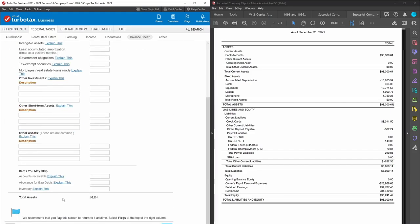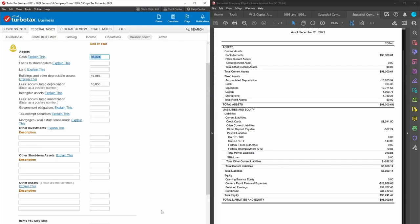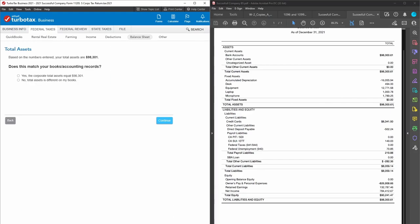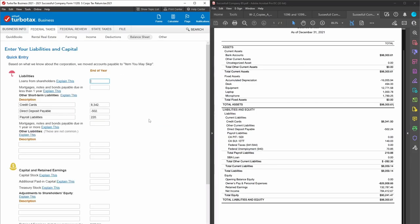Sorry, I want to show you here. Total assets is 98,301, and here's the same as our balance sheet. Again, this is just our total numbers. We don't have to break it down. They're not asking for it here. Does it match your books and accounting records? Yes. And the next one is our liabilities.